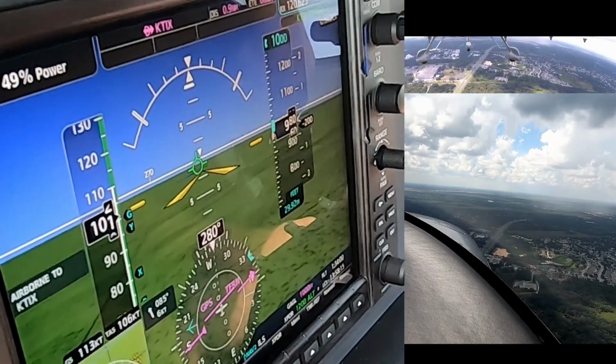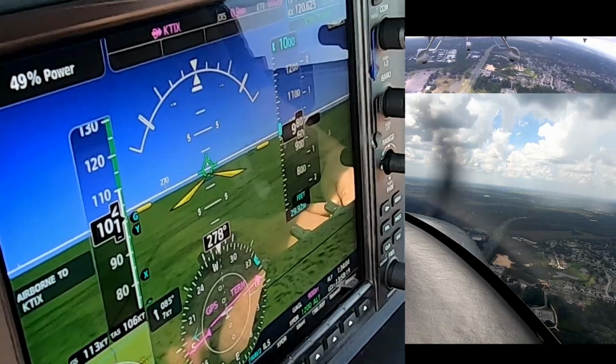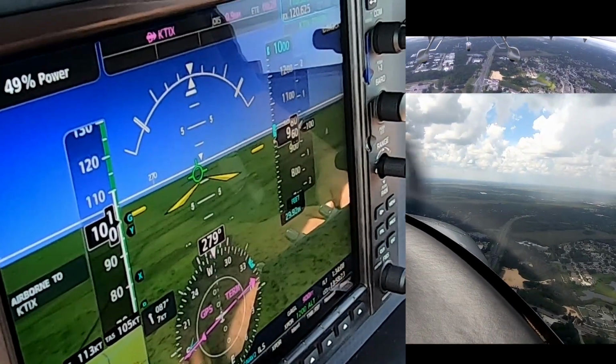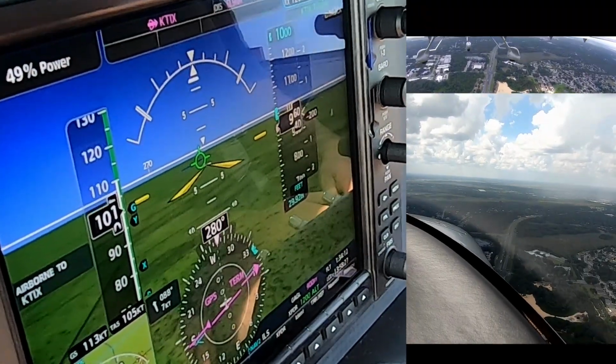Space Coast Tower, Cirrus 43 Charlie Kilo, midfield right, left downwind for Niner. Cirrus 43 Charlie Kilo, runway Niner, clear for the option. Cleared for the option, 43 Charlie Kilo.